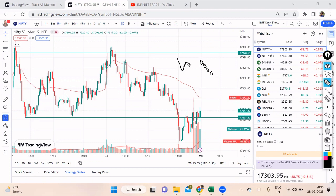Okay, if I get this retracement, I enter, then I get a fall, maybe I'll book my target. Again, if I get a retracement, again I'll re-enter, and then again I'll expect a fall. So this is how I trade. But if the market is falling continuously, then forget it. I'll never be able to trade. Okay? So that's my way of trading.